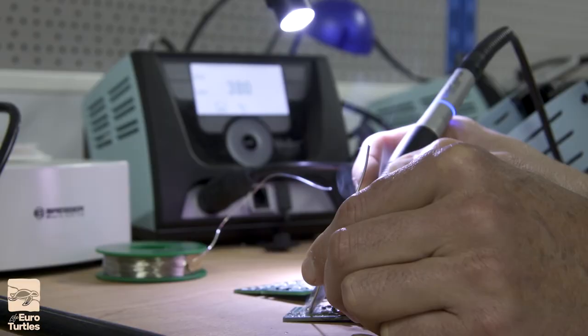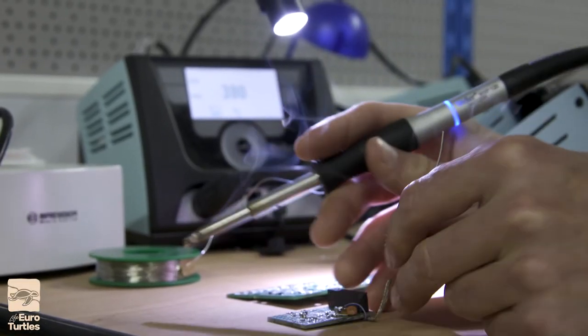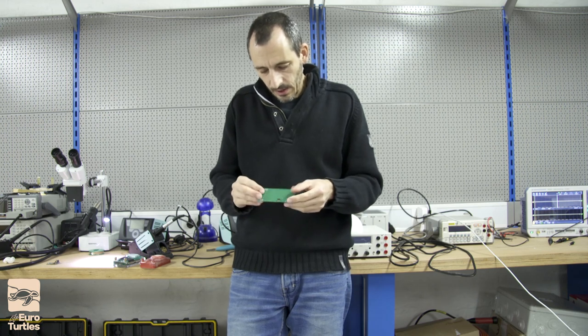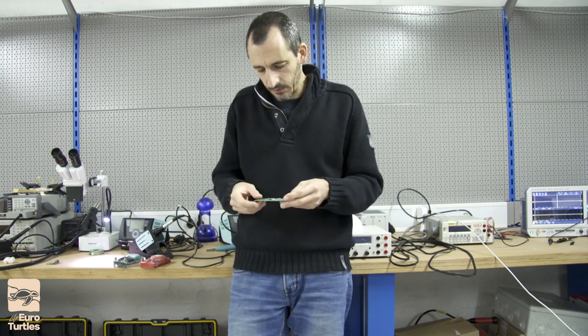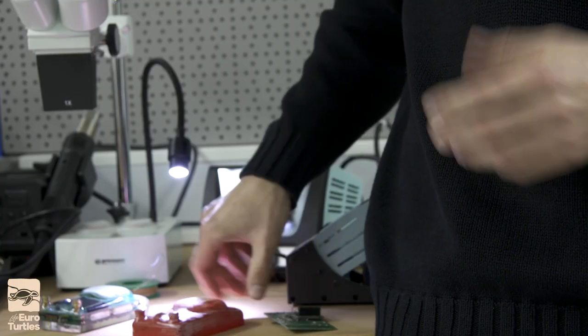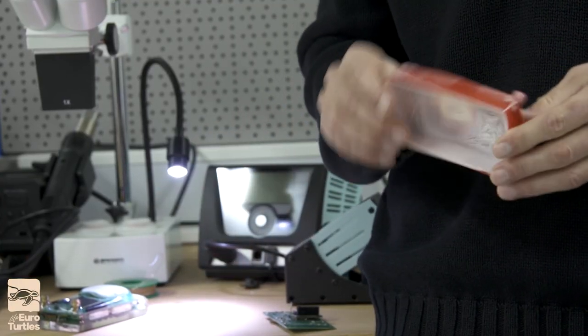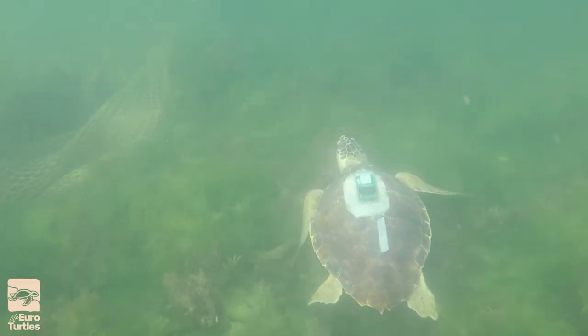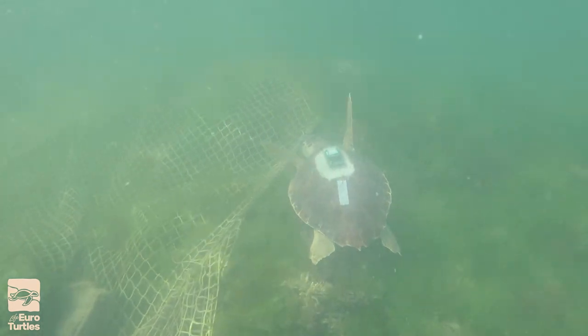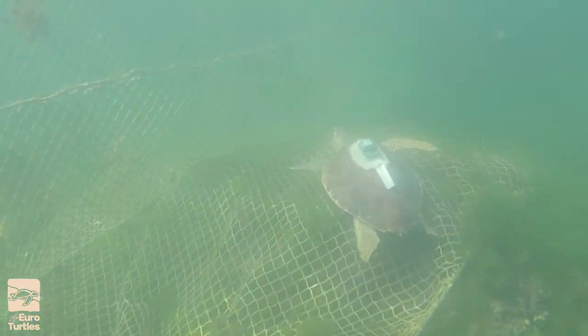Also, it's cheaper, more accurate and affordable for researchers. So first we developed a PCB, then we performed a laboratory test, and after successful tests we developed a housing for this device, and then we performed tests in a real environment.